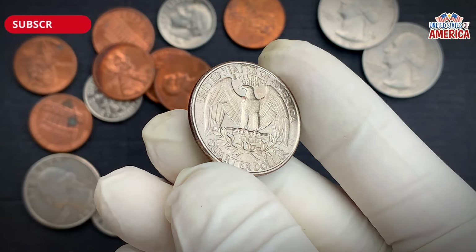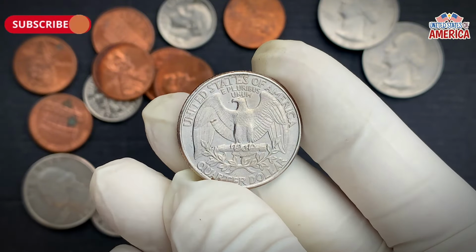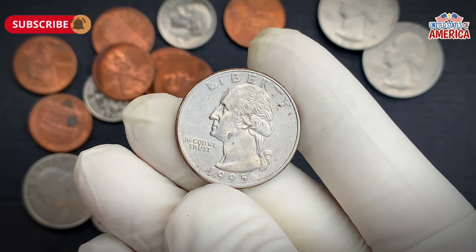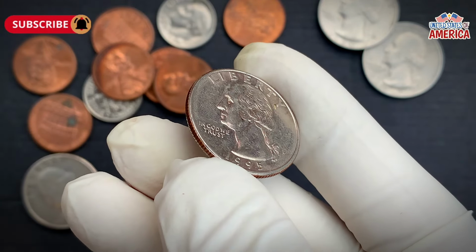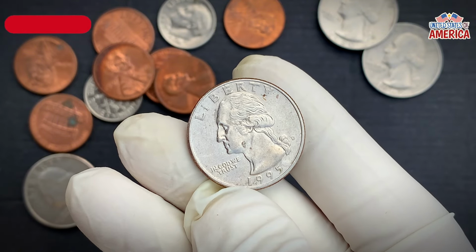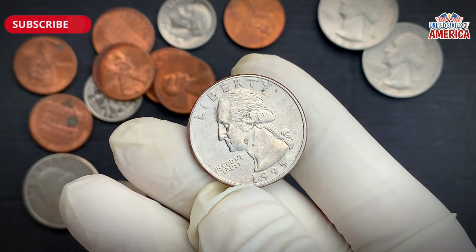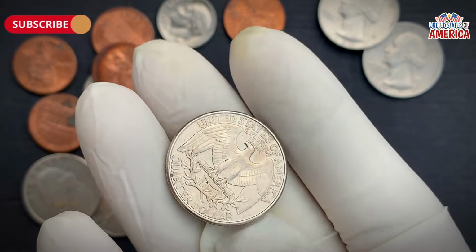The story begins in the bustling U.S. Mint facilities of 1995, where billions of quarters were struck to meet the nation's daily commerce needs. But among these countless coins, something extraordinary happened. Through a series of fascinating manufacturing mishaps and rare minting anomalies, some of these quarters emerged with unique characteristics that would make them among the most sought-after error coins in American numismatic history.